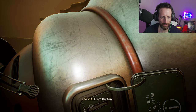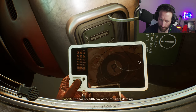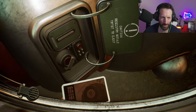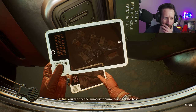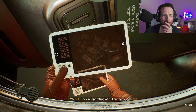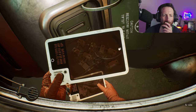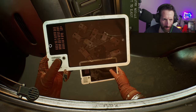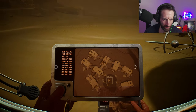Alright. From the top. Let's see. The 25th day of the mission. Morning. Okay. The balloon goes up. You can see the immediate surroundings of the base. They're operating at full capacity. The base is active. Interesting. Oh, I've moved. Oh, I didn't know I could do... Oh, I can move away. Oh, that's interesting. Let's get some more light in this. That's better.